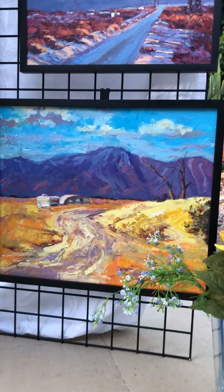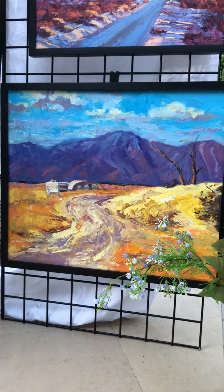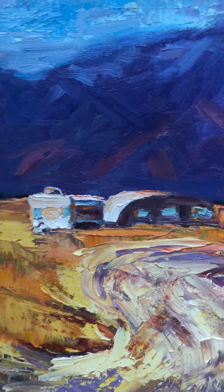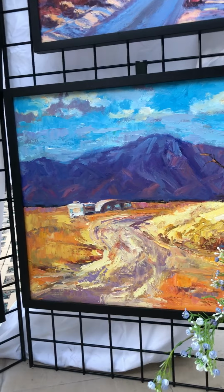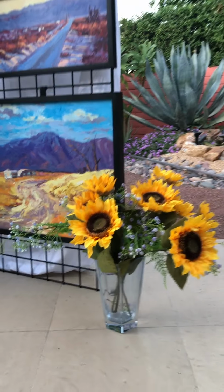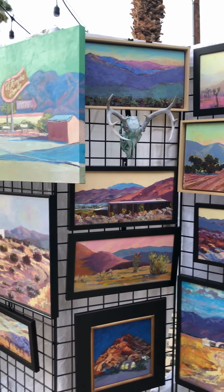And the last one I'll show you here, I call this Social Togetherness. So when I was leaving the campground a year ago in Borrego, coming along literally in the middle of nowhere, I saw these two vintage trailers huddled up next to each other. And I just thought, there's all this space, but they're right next to each other, but that's probably for protection. And it was when we were all supposed to be doing social distancing. So I call this Social Togetherness, because they were doing the opposite. And that is my Desert Journeys show.